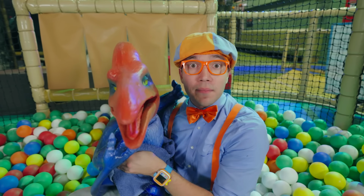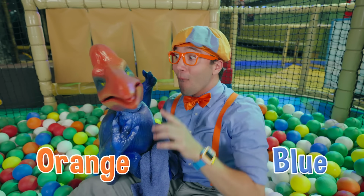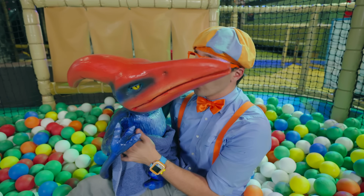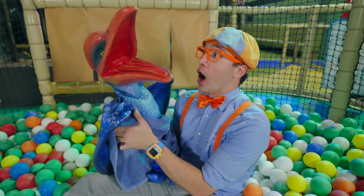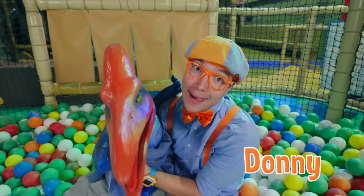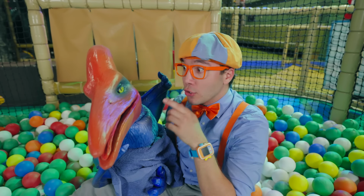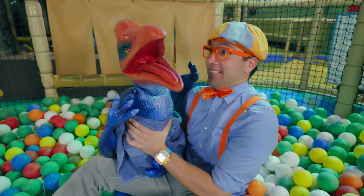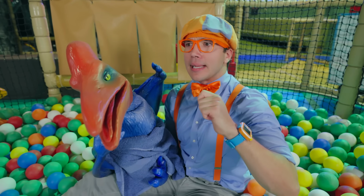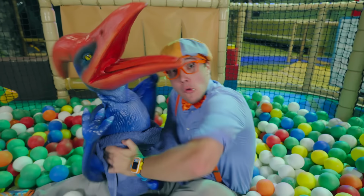Wait a minute. Do you notice something about this pteranodon? Yeah, look, you're orange and blue. Wait a minute, is your name Blippi Dinosaur? No. Whoa, what's your name? Donnie, Donnie the pteranodon. That's so funny. Oh, well, I was wanting to know, would you go around and play with me today? Well, let's do it! Come on, me and Donnie, off we go! Woohoo!